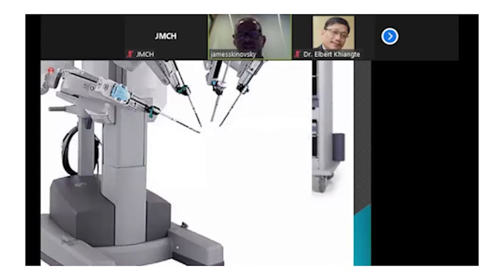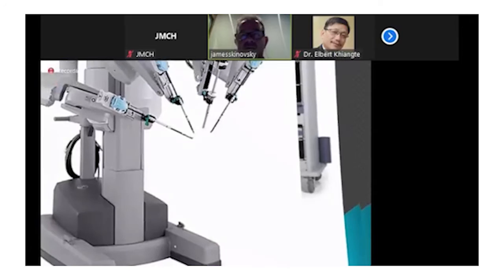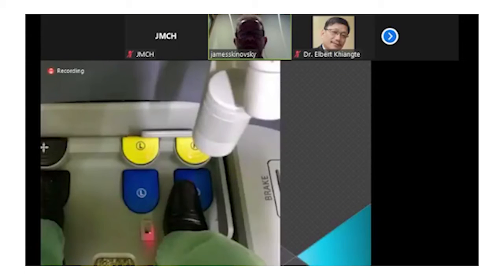This is once more the Da Vinci with the 4 arms. One of them is dedicated just to the endoscope, and we have some problems here. One of them is that to change the instruments, we have to take a moderate time. We have to spend time on it, and the instruments are specific for robotic use, so they are very expensive. This is me on the Da Vinci platform, just to observe some details with the pedals.